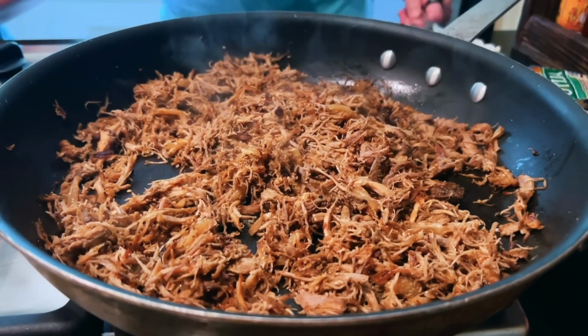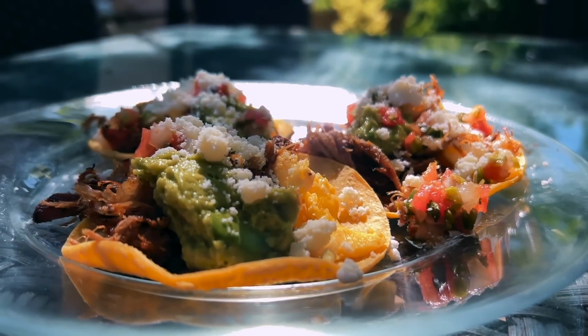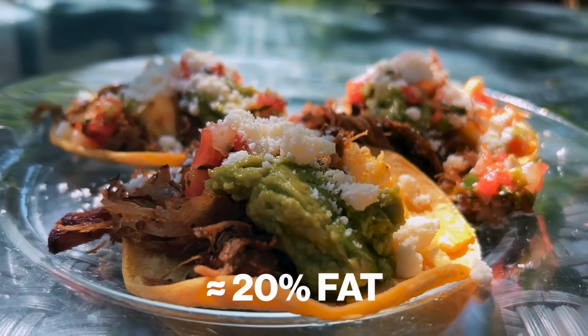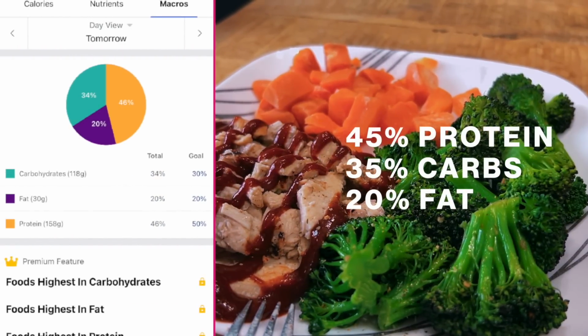Then adjust your protein. You want your protein intake between 45 to 50% for this mini cut. You can then divide the rest between carbs and fat, but the more active you are and the leaner you want to be, the more you'll want to keep carbs higher while dropping fat closer to 20%. Often for a mini cut with clients, I recommend something like 45% protein, 35% carbs, and 20% fat. I'll show you how to hit this ratio with a full day of eating at 1,400 calories.